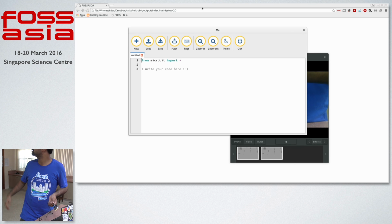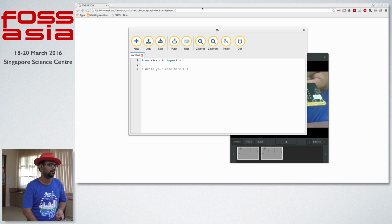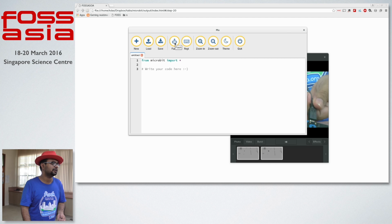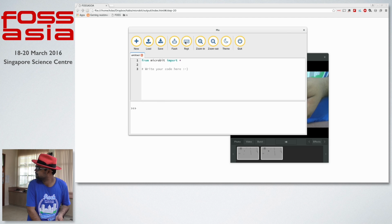Yeah. So that's Mu. It's written using the PyQt project, and it's a very simple editor. Among the other things, you can see that it has a flashing option. So if you connect your device to your computer, it can flash with your source code. For Windows, obviously you will require a driver to be installed, but on Linux or Mac, it just works. And then we can also get the REPL. So this is actually the Python REPL running on this device.